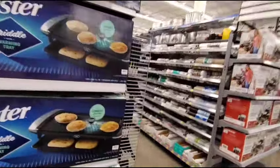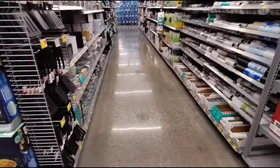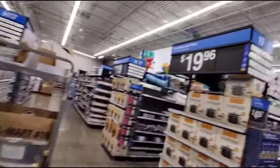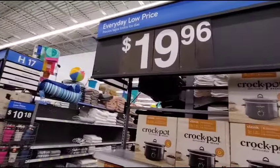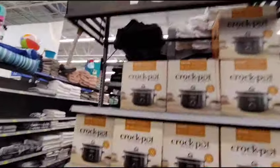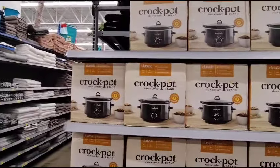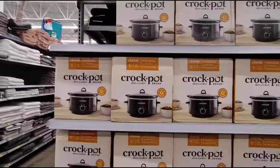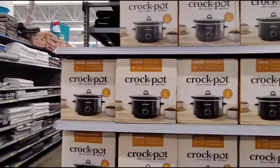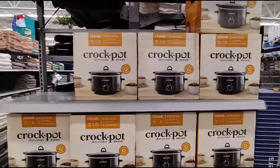Alright, let's see. Is there anything interesting down there? Not really. Alright, you guys. And the crock pot, the classic crock pot, is $19.96. $20 gift for a crock pot. Slow cooker, four quart oval, for 4+ people. Another great gift for under $20.